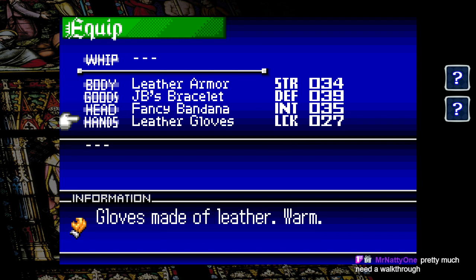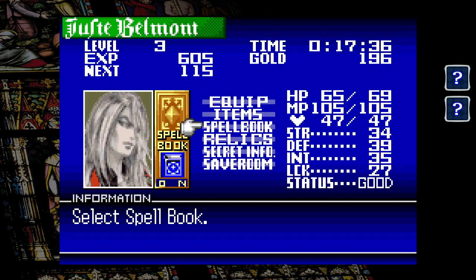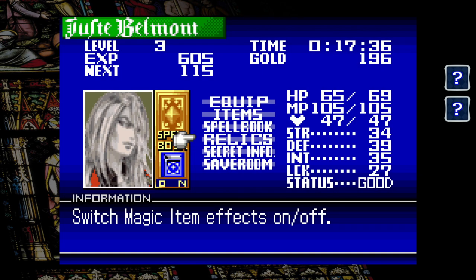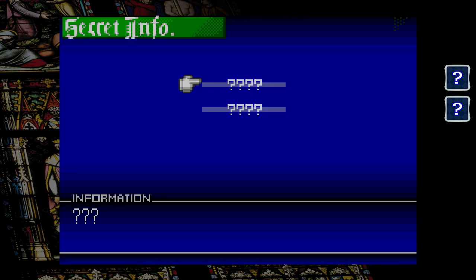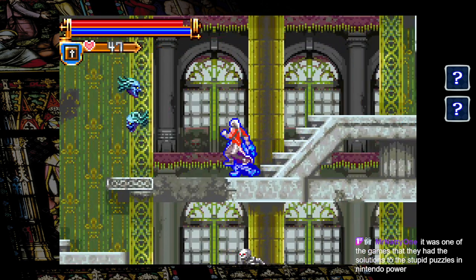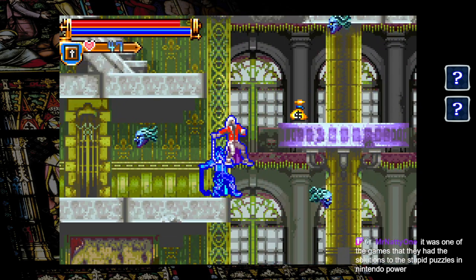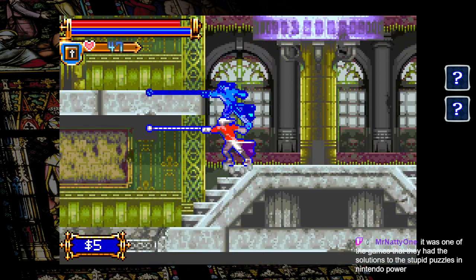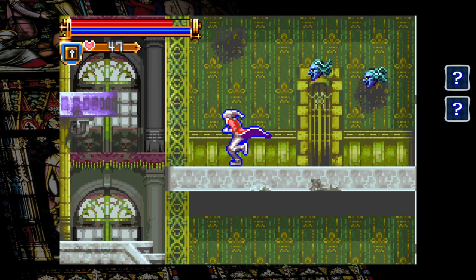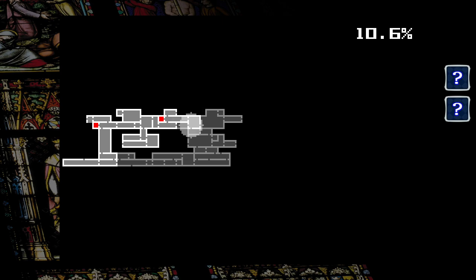Red Jewel. Relics. Oh, there it is. Yeah, it was one of the games that you needed Nintendo Power if you were gonna actually handle it. Forward, or... Let's keep going forward.